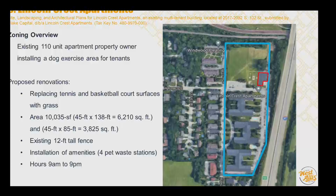So this will be a 10,000 square foot area. It's an existing tennis court and basketball court, and they're going to be installing a dog exercise area. We're removing the tennis court and basketball court paved surfaces and putting in grass turf. It's an existing 12-foot high fence from the old tennis court basketball days, and they're also going to be installing 4 pet waste stations and bag dispensers. Hours are generally 9 a.m. to 9 p.m. So this can be self-managed by the Lincoln Crest Apartments. It's owned by Blake Capital Management, and it's an amenity for their tenants.